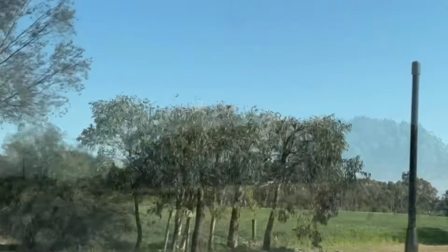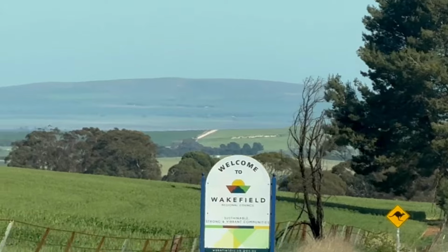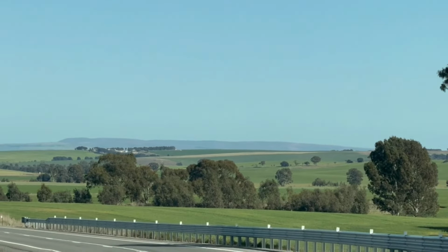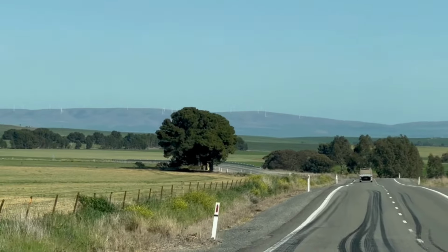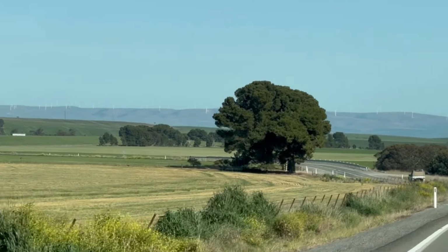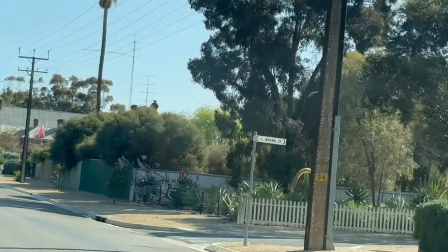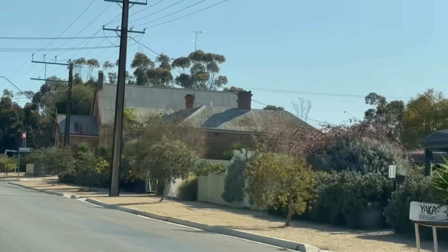Through the Clare Valley. Wind farm over there. Must get windy here. Wow. Driving through Brinkworth at the moment. Some old buildings here as well.